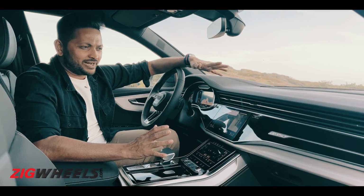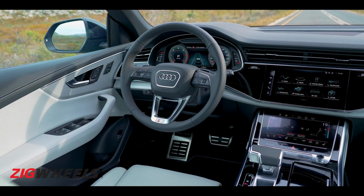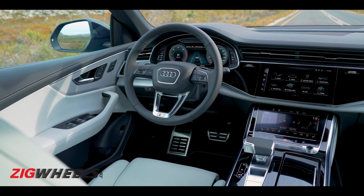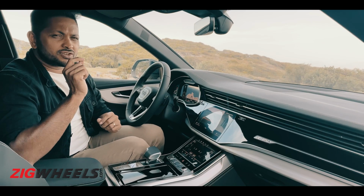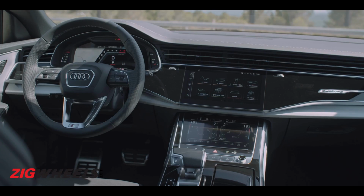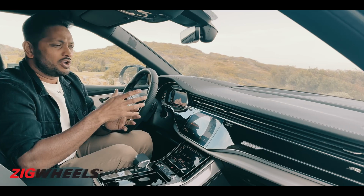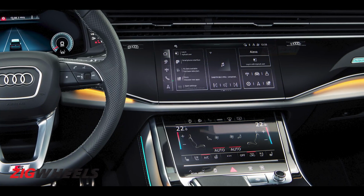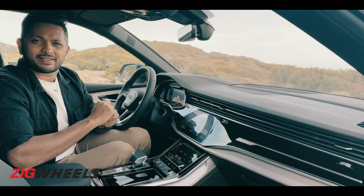The interiors of the Q8 are as classy as ever. The quality is top notch, where everything feels solidly built, and overall the design as well looks quite sporty. But if there's one thing that doesn't really feel flagship, it is the main infotainment screen. Where you have cars from Mercedes or BMW where you get hyper screens, massive screens, this one is still 10 inches, and overall it is easy to use, but it doesn't feel as modern as its rivals.